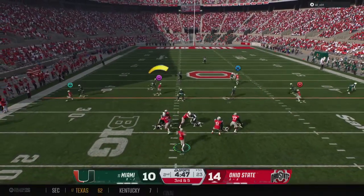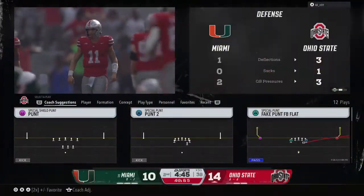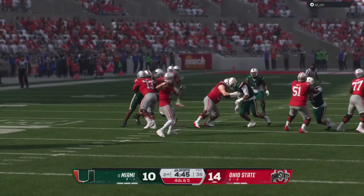From the gun, wants to pass. And a missed opportunity on third down as the defense knocks it free, and fourth down is coming up.